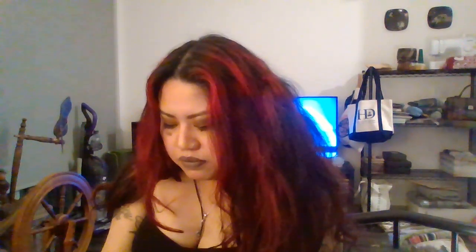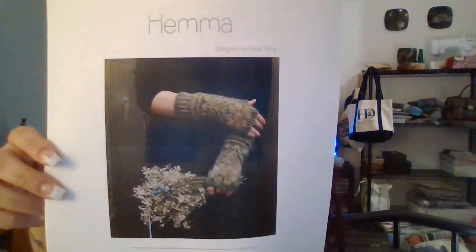So the mittens or the fingerless gloves that I'm making are the Hema designed by Anise Sang. So fingerless mittens featuring 3 distinctive colorwork techniques for a quick yet engaging project, inspired by raw wool feeling of home and comforting joy of returning to a place of belonging. As soon as I saw these gloves, I was so drawn to them, and I knew that I wanted to knit them at some point.